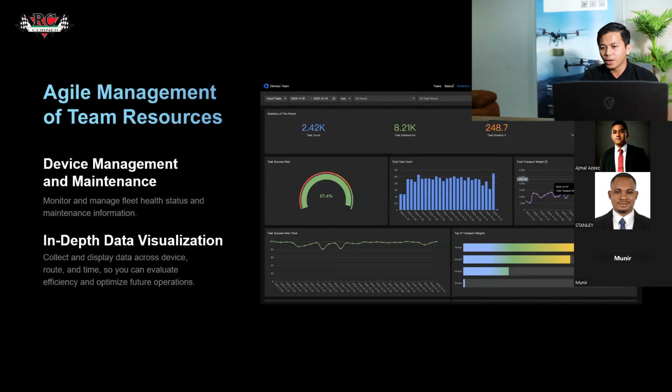Another cool feature is the management hub. As a management hub, you can see all the information on deliveries, monthly totals, and all your flight history. Like how many tasks we finished this month or last month, how many tasks we did, how many kilograms, and how far our drone went.